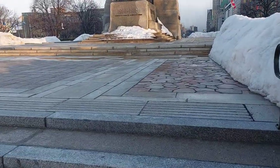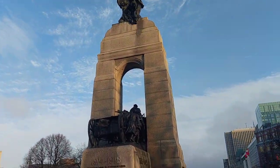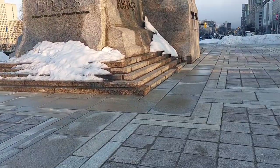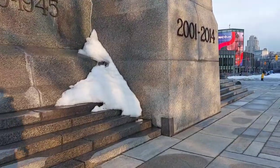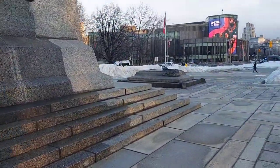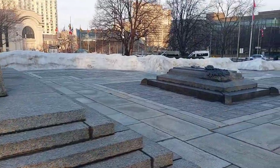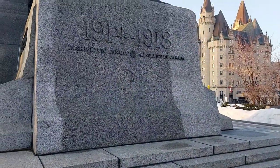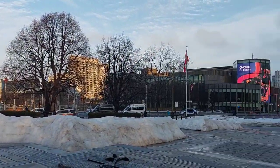I'll show it to you guys since I'm here. I'll call this a little tour of downtown Ottawa. Really cool, right? So this is a little view of downtown Ottawa.